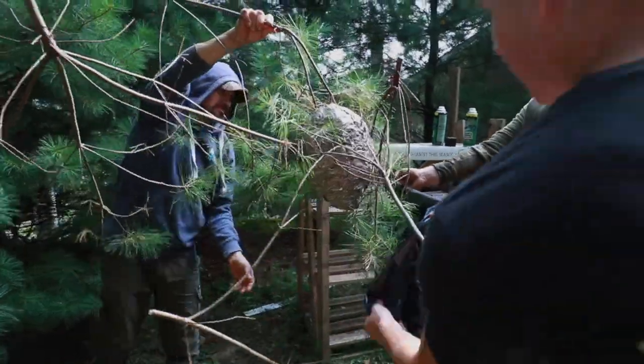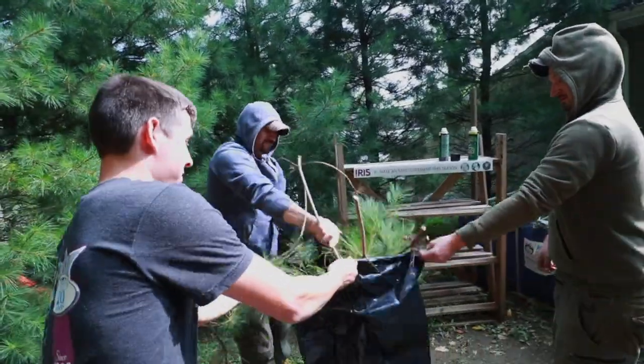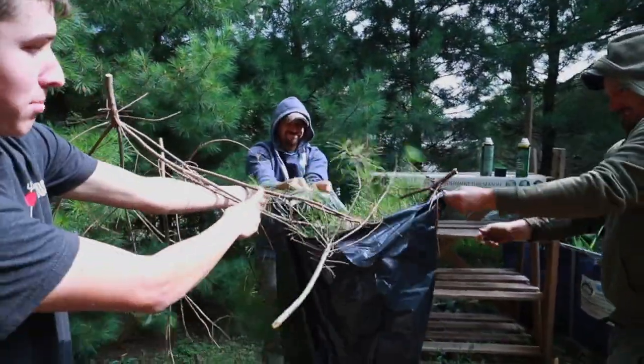Well, can you cut these branches off of it? Right down. Cut the branches off of it. So it goes in the garbage bag. Well, I cut the branch. Come on, man, what are you doing?